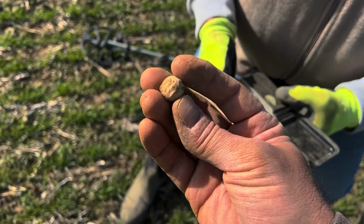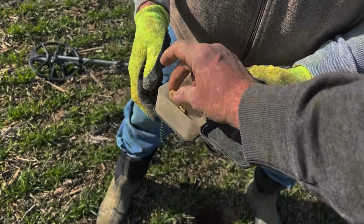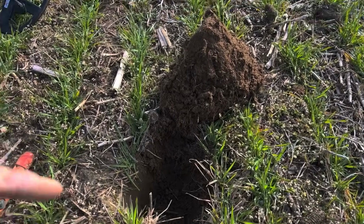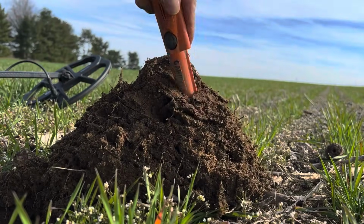We got a ton of musket balls. Yeah, I got a smushed one, but you got a nice one with those like striation lines in it. Yes. All right, I had a pretty good one here. This is bouncing in the high 30s, occasionally a 40. I cut the plug and flipped it over, and I know the target is somewhere in here.